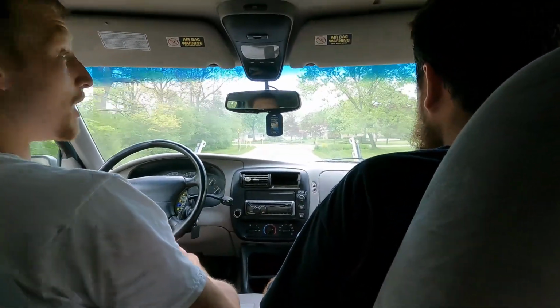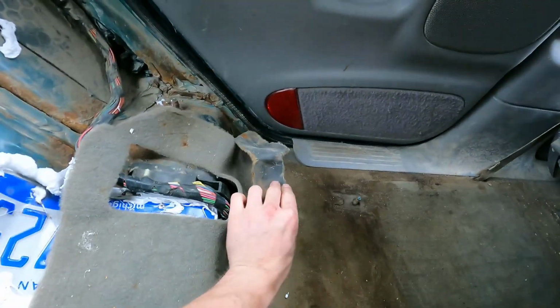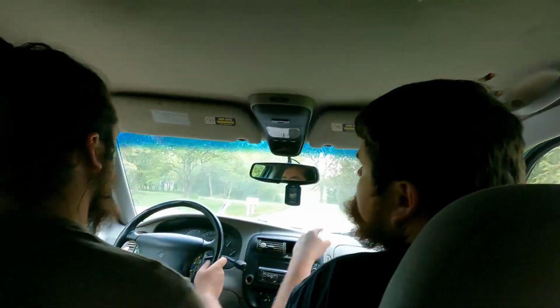It has so much more power. Really? Like it actually goes. I'm ready. Right at the seam, there's holes. It's all cracked.